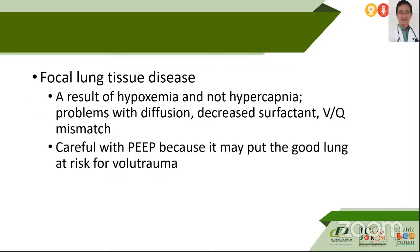So for those with pneumonia, with focal lung tissue disease, it results in hypoxia and issues with diffusion. You have decreased surfactant and VQ mismatch. You have to be very careful with your PEEP because you may cause volutrauma by applying too much PEEP, causing volutrauma in the areas of the alveoli which are actually good.